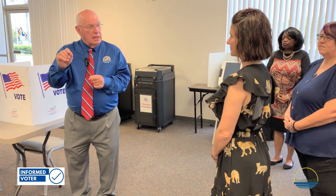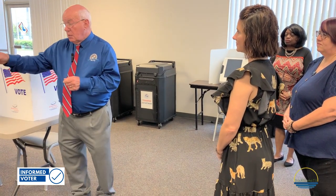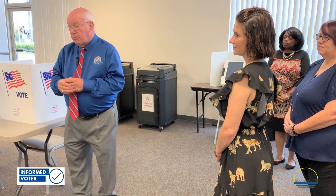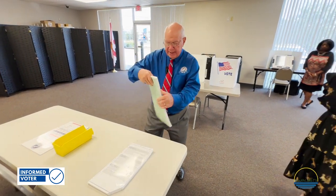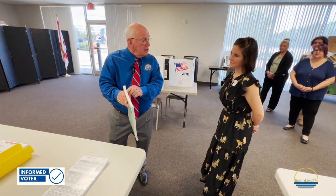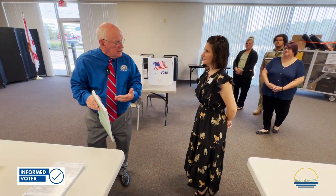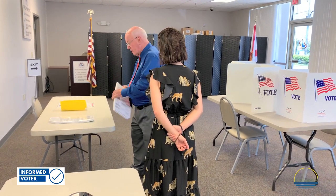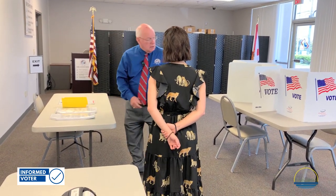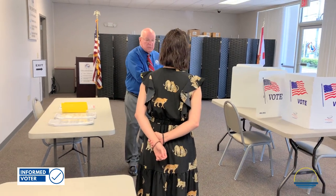It prints out a little ticket that shows the ballot style that they're supposed to get. They then go over here to the ballot issuing table. They show that ballot style number to the issuing person. They then verify that the ballot style number on the ballot is indeed the same number on that ticket. And then they know they have received the correct ballot, and they're able to go ahead and mark it over here at the privacy booth.